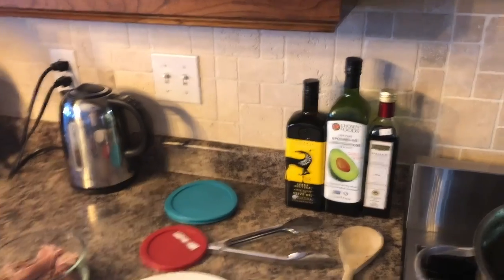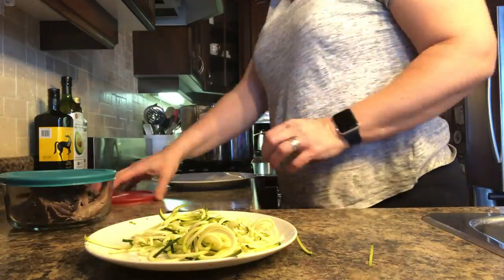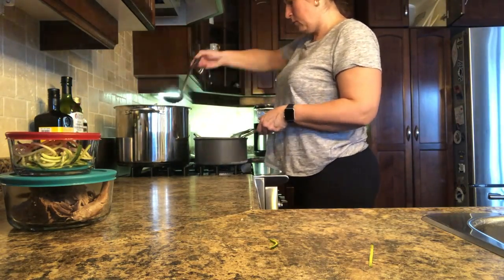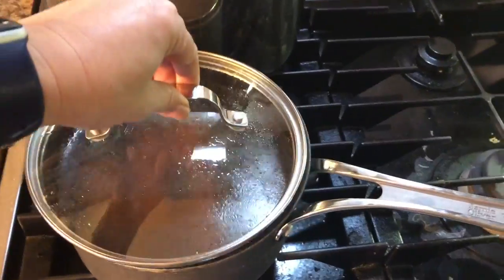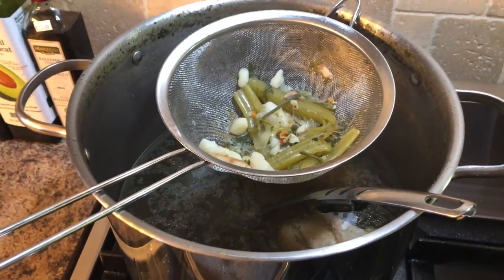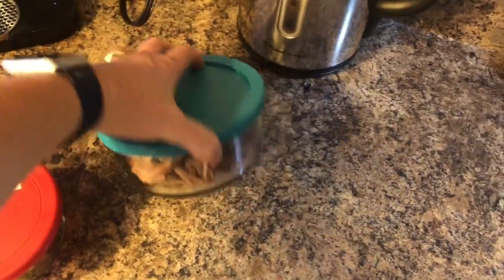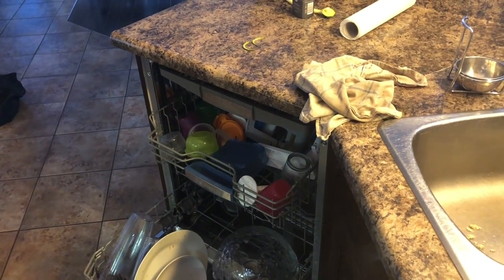Hey guys, so it's Friday at 4:30. Can't believe I just picked up the camera for the first time. I'm putting away dinner. So I had made some broth for dinner. There's some leftover for tomorrow's lunch, and here's the rest of it that I'm gonna strain and put in the freezer, and then some leftover zoodles for tomorrow to put in a soup, and some meat. I'm gonna finish cleaning the kitchen, and then all I have left for today is to vacuum the floors and wash the floors.